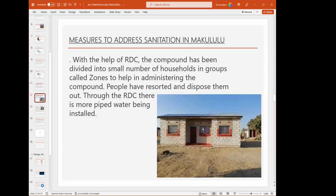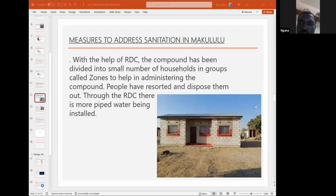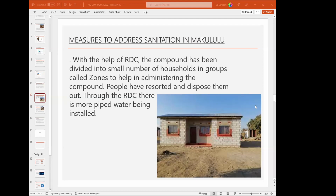Some of the measures that need to be done is with the help of the RDCs, these are the Rural Development Committees. The compound has been divided into small groups of households, which are called zones. These are being brought on board to help in administering the people in this compound. And so through the RDCs, there is more piped water being installed, and the area is becoming quite friendly, so that people are able to have access to piped water. So that is one of the things that the government has done to help the people in this compound, by bringing up these rural development committees, which have divided the households into groups, and they have created areas where people are able to access water.